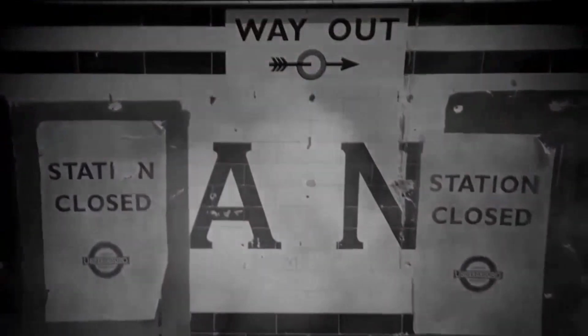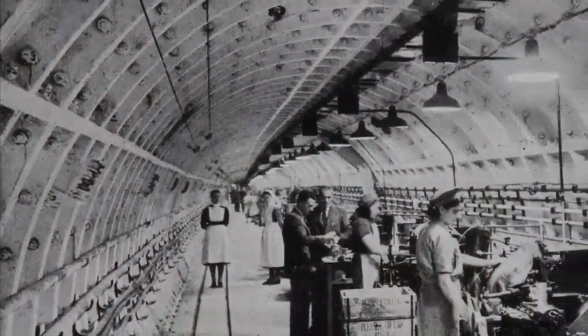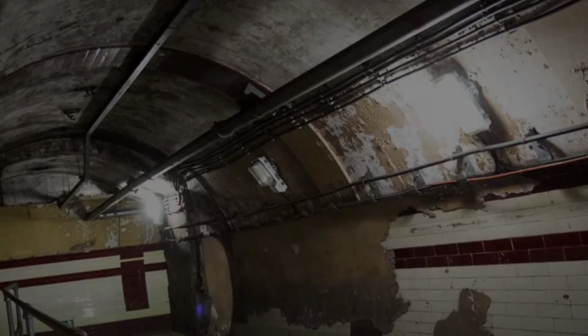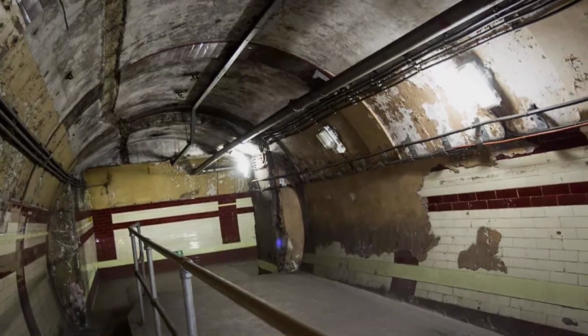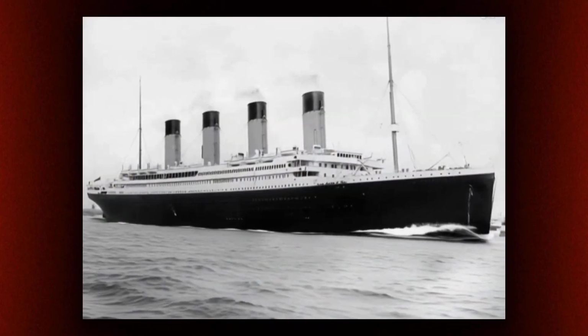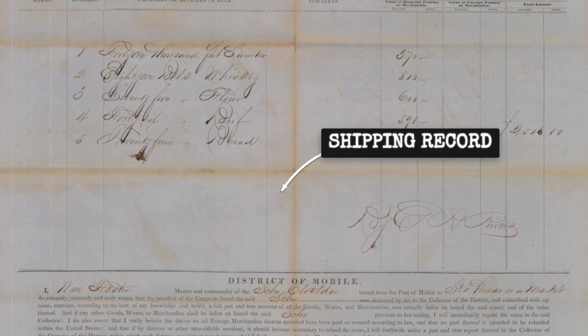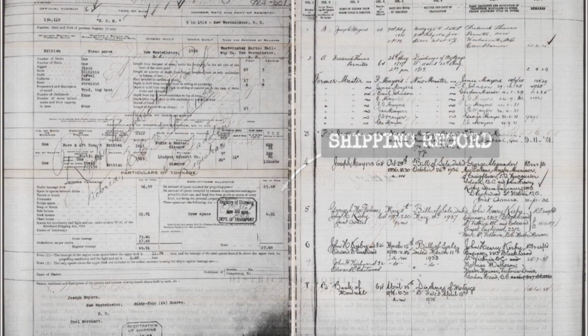Late-night staff reported strange chanting echoing from behind sealed walls. Others spoke of fleeting shadows and cold spots in the platform's bricked-up corridors. The myth only deepened with the tale of the cursed mummy, said to have been smuggled out through the tube and loaded onto the Titanic. In truth, the artifact was shipped to the United States years later, nowhere near the doomed liner, but fact and fiction tangled underground, feeding the station's reputation.